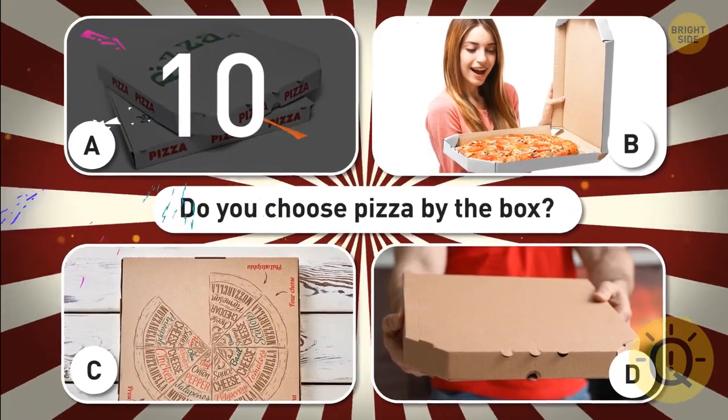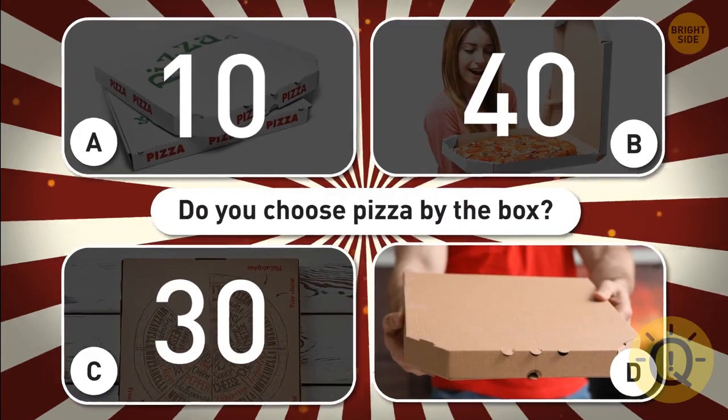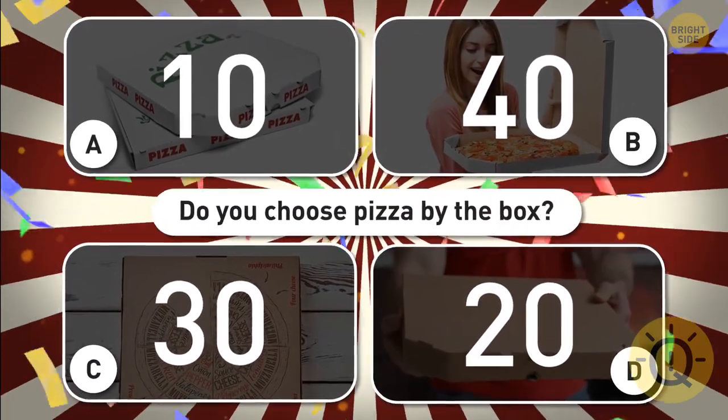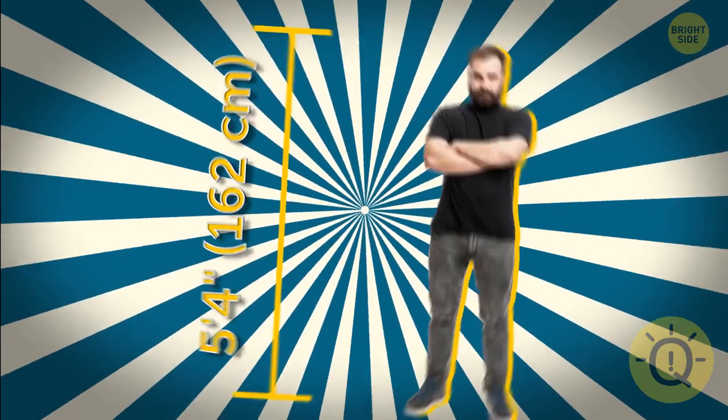A gives you 10 points. B adds 40 points to your score. C is worth 30 points. D brings you 20 points. Time to do some math to see how many points you've got. If your final result is 80 to 140 points, it looks like you're on the petite side of life. By that, I mean 5'4" and under.